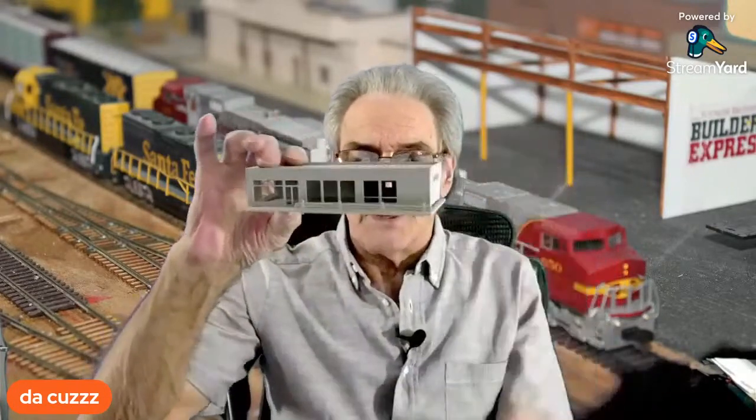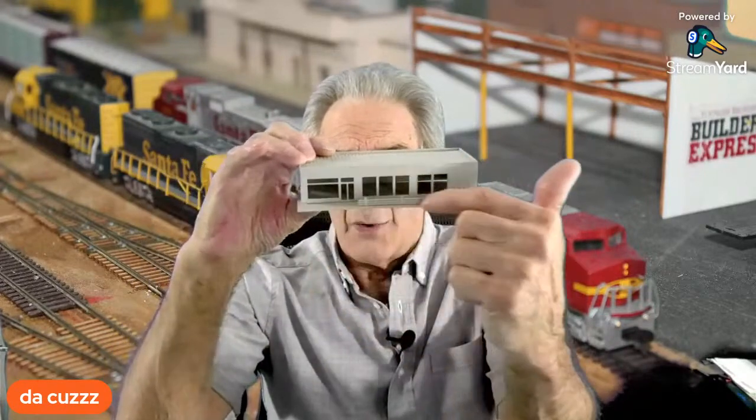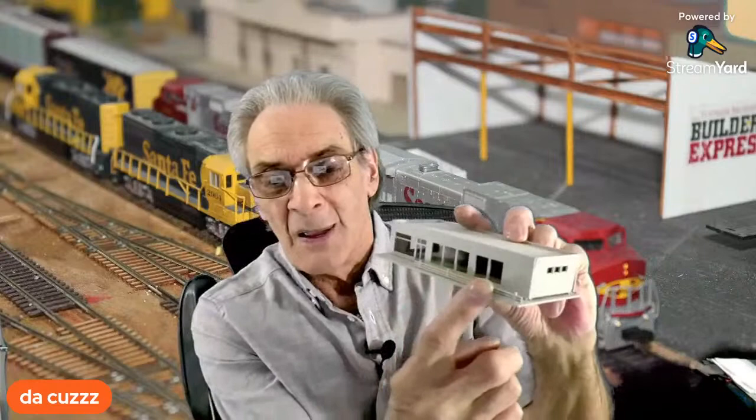You don't need any glue for these, and they're cheap. The ones I'm going to show you tonight didn't cost more than $10. Okay, so these are Outland models, and you can find these on my Amazon page. But this is what they look like. This is a convenience store, and it gives you the grading here. I don't know what you call it, the defense railing or whatever, as you can see right there.